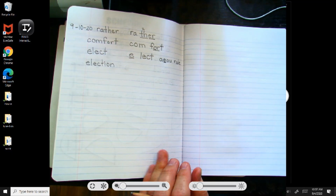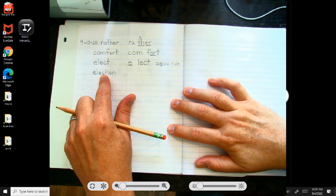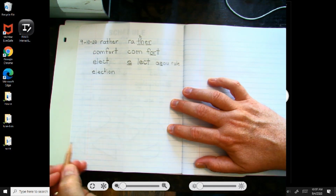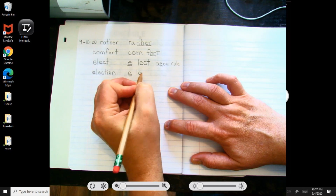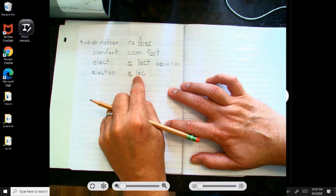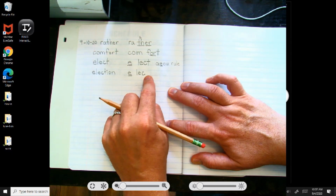Election. See how you have the word elect in the word election? Let's check the syllables. Election. 3 syllables. Now, scholars, our first 2 syllables look exactly the same, almost, as elect, right? E-L-E-C. Elect. Now we're going to focus on that third syllable.